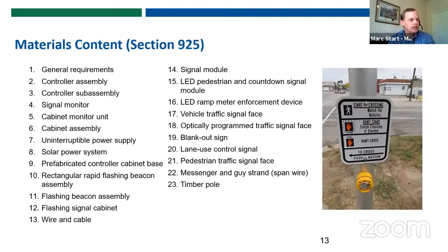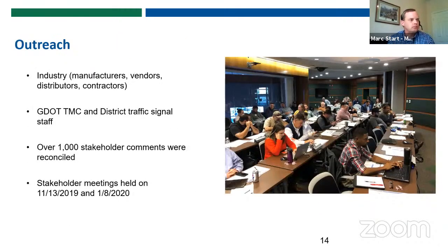So looking at this list, this covers a lot of different areas, and we're not going through all these areas. You may be grateful to hear that, but we do want to point out where things change, with respect to pay items and things that really drive how work is done.